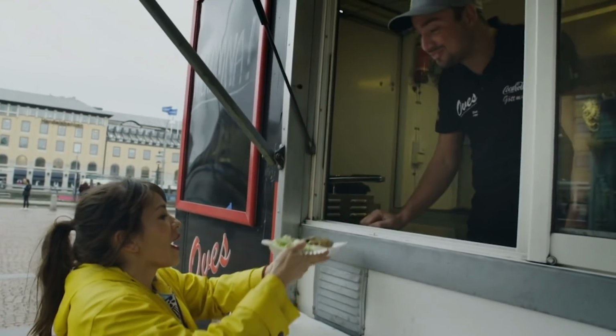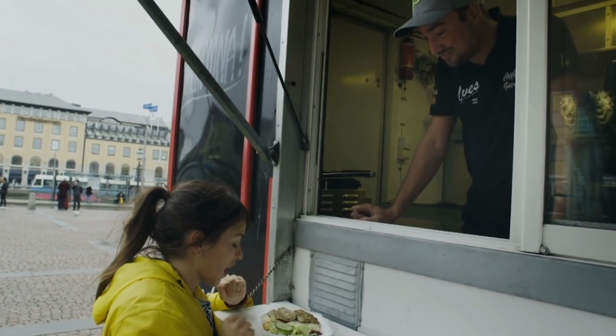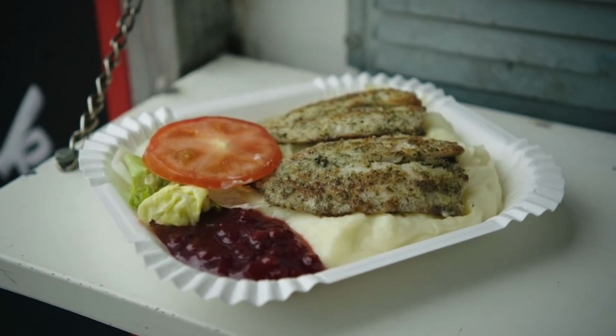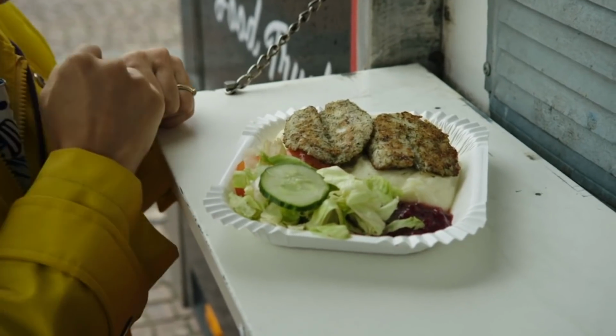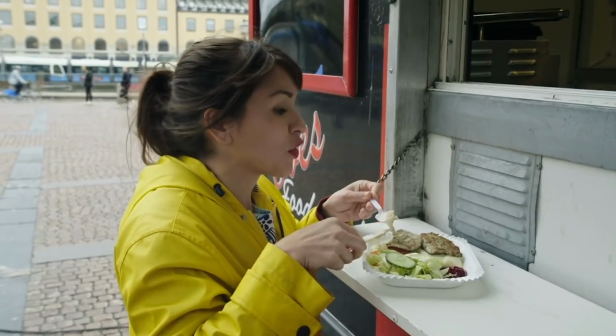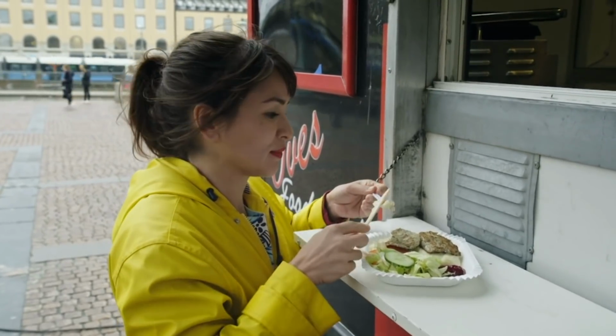There you go. Oh, wow, this looks delicious. And look at the herring. The breadcrumbs look so crispy. But it's not just breadcrumbs, it's dill. And salt and white pepper. I love the coating on the fish. It's so crunchy.